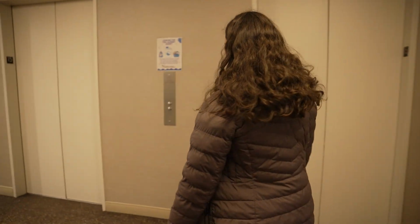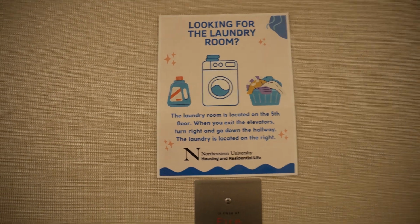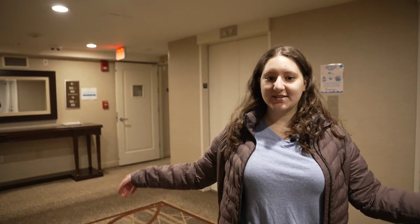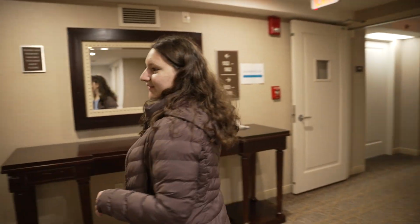So now we're gonna go to the laundry room, which means we have to go down. The laundry room is on the 5th floor, and they put signs up so that we knew how to find it on the first day we were here. Welcome to the 5th floor. This is like the little hub, like the heart of the Sheraton. As you walk in, it smells just like laundry.